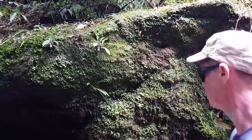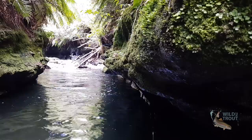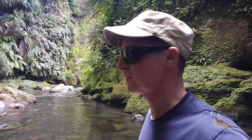It looks like the gorge. Wow, it looks so enclosed. Looks like it just keeps going. So, I think I'm going to turn around and head back out. I might be able to do a bit of fishing downstream at the point in which I got into the river. I'm sure there's good pools down there to fish.